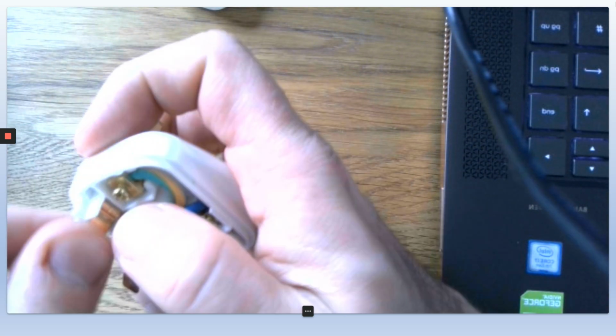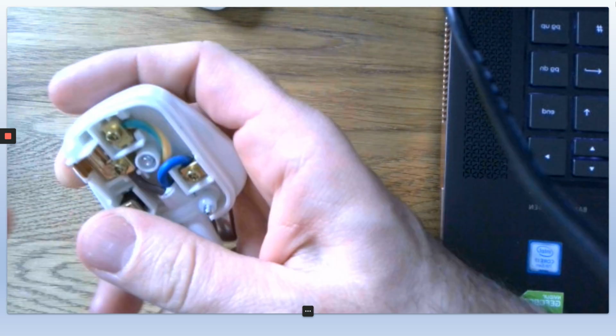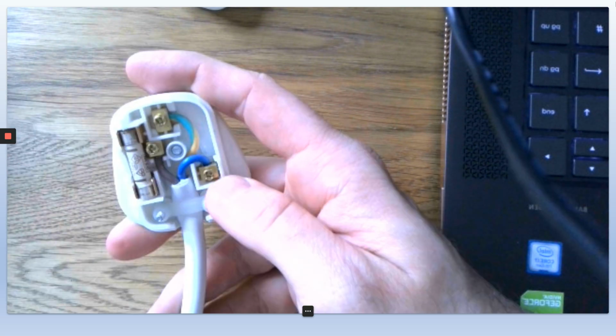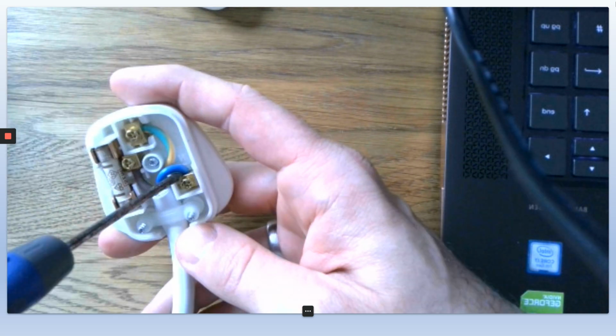Okay, and then the electric current goes along this wire into your device, does whatever it needs to do, and then on its way back out, it comes along and goes through the blue, which is the neutral wire, back into this pin, and out, back through to the mains. And so that's how the electric current goes in and out in a complete loop.